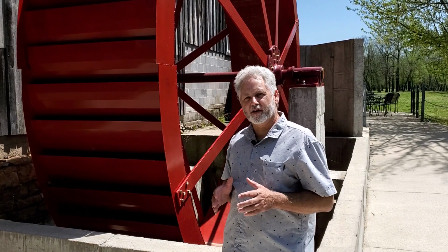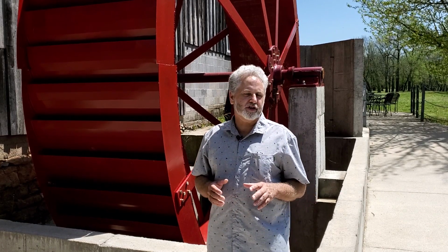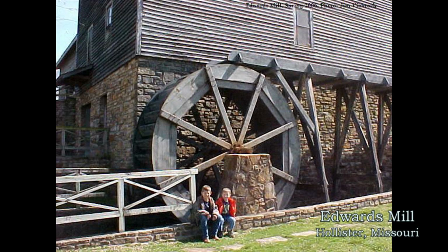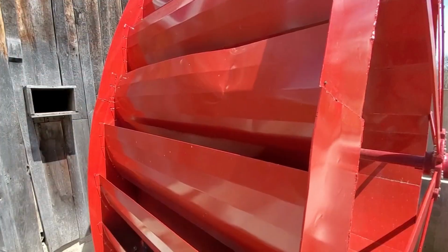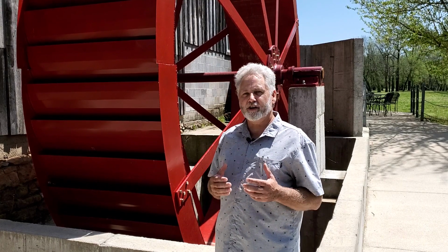Let's talk about the wheel here for just a second. This is a new addition to this property since the last time I was here. It appears they're going to set it up in an overshot configuration, which I like to see. There will be a trough or a sluice above it that'll come just past top dead center. The water will come out of it. It'll fill up these troughs right here, and gravity will cause the wheel to turn. And the inertia will keep it turning very easily.